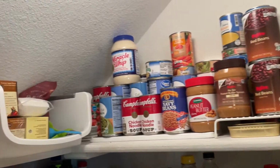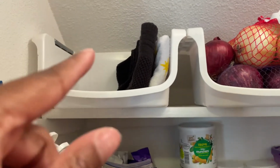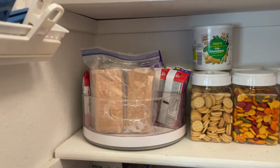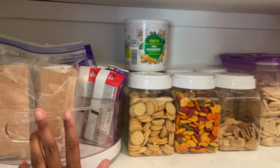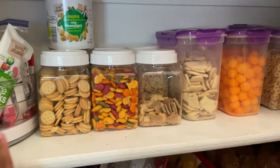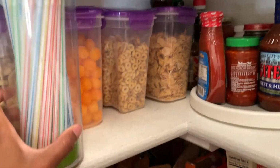So this is the finished product of the quick pantry refresh. I have some towels to put up there in that one. My little bag clips and such on the side. Children's snacks, just easy to grab. More of their snacks, more of their snacks.